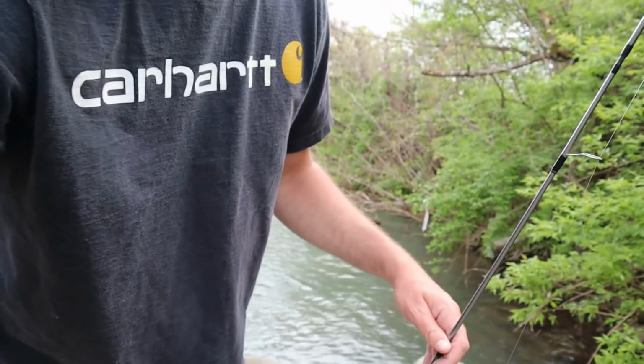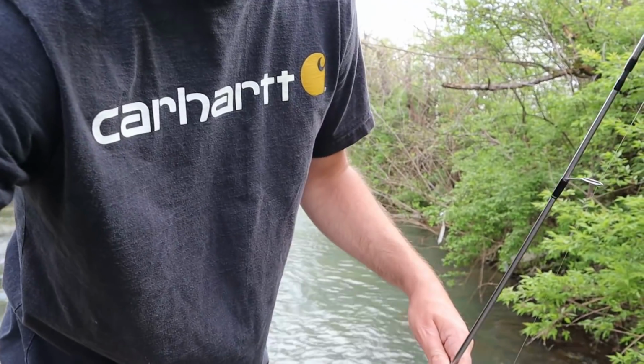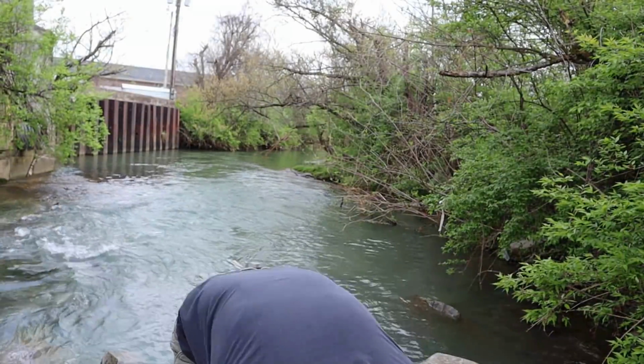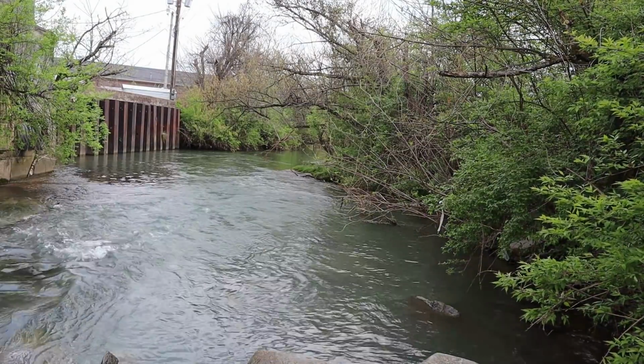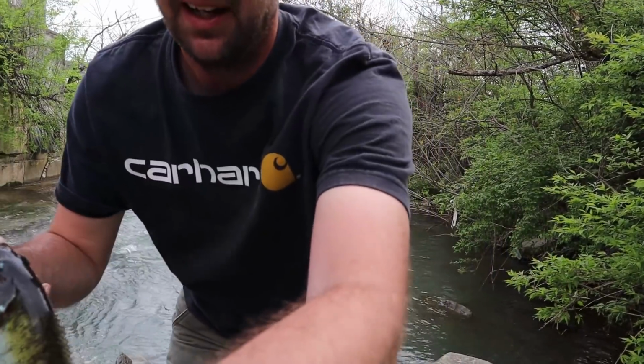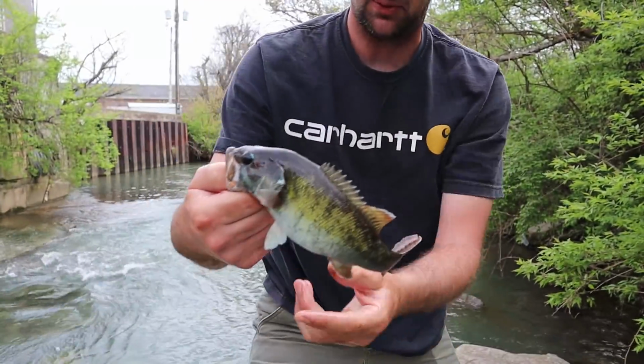Oh, there's my fish. I just looked down and saw my Coosa bass. Oh, he's stuck. Yes, I got him out, rescued him. All right, I'll put him back in the water really quick.